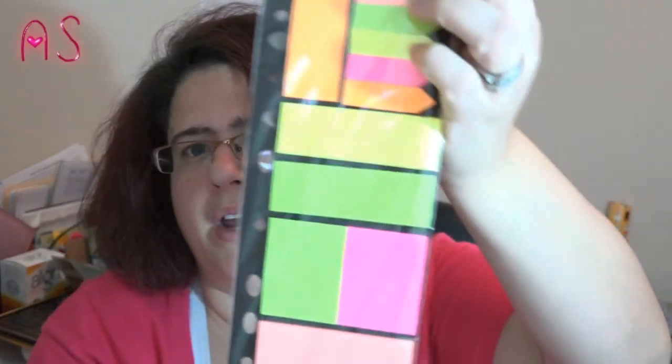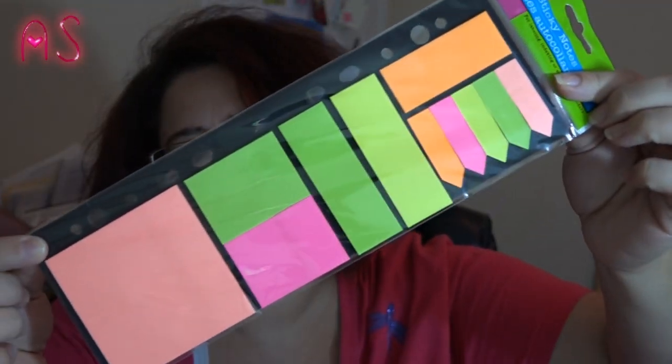I also picked up these sticky notes, 275 labels for labeling, indexing, and everyday reminders, and it goes in the binder. So this is gonna go in my coupon binder. And last bag.